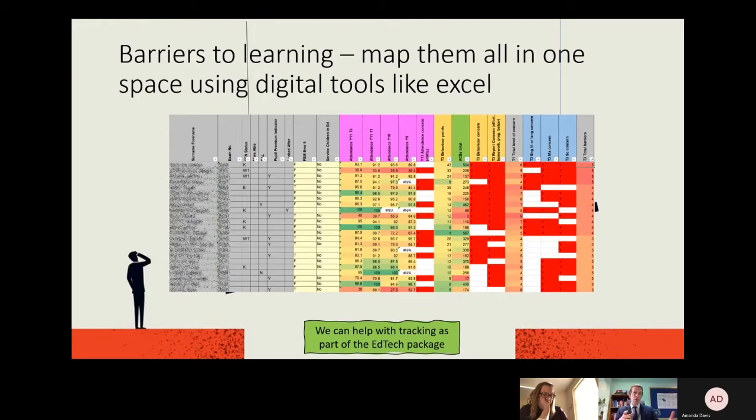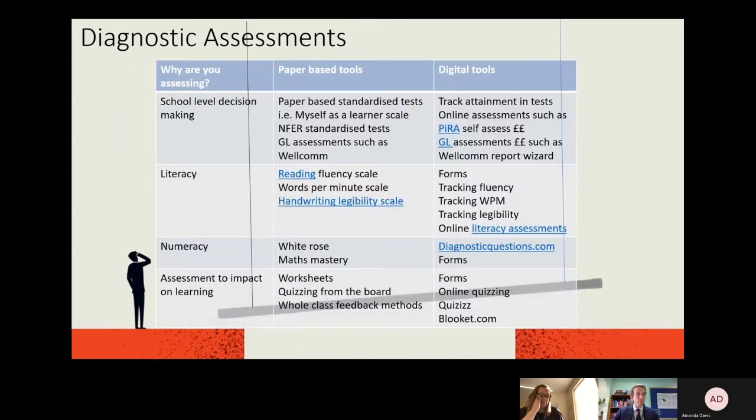But what I'm about to show you about different forms of diagnostic assessment, you can pull into everything you already know using EdTech packages. Because of our EdTech demonstrator school position, we're able to offer the help that you need with whatever you need. We have extensive experience of using things like spreadsheets and tracking software. So if you want a hand with setting up your own barrier maps to pull together attendance data, behavior data, all those things that would normally be separate, into one place, we can help you with that as well. All for free, because that's how it works.